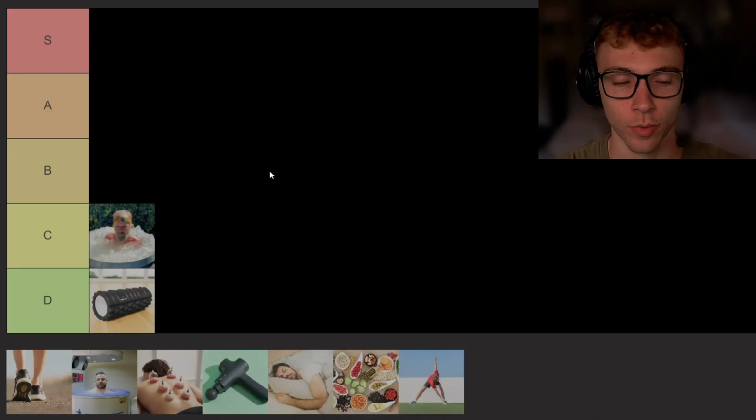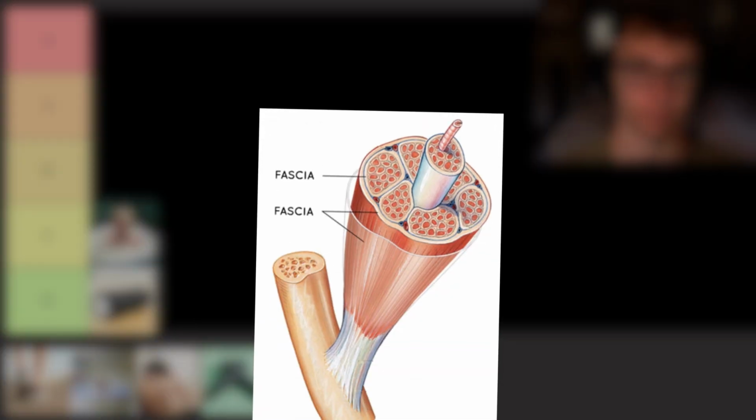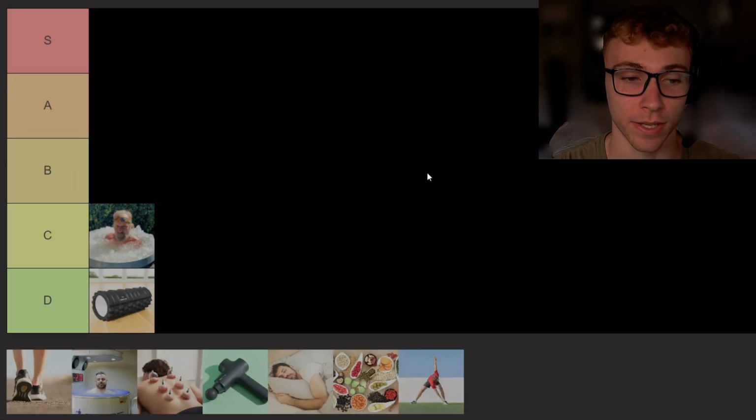One extra note with foam rolling is people talk about it stretching the fascia and that being an important part, which is the outer layer of the muscle. It's kind of the surrounding tissue around it. And there isn't much research to support the fact that it actually is going to help with the fascia or stretching that. So again, it's just kind of something that got really popular, but the more research that we have into it, the more we realize that it's more placebo than anything else.